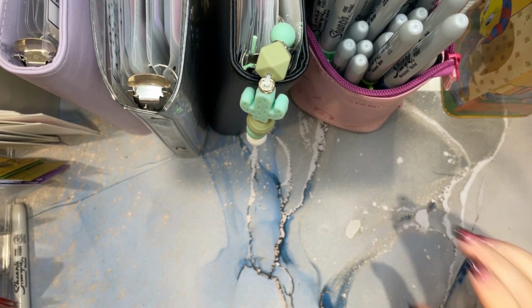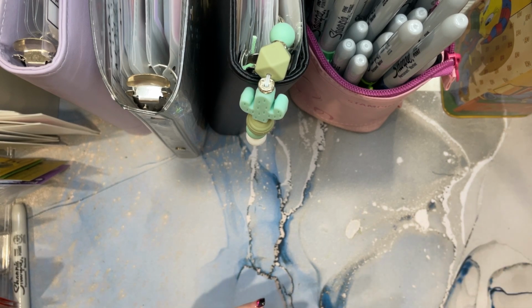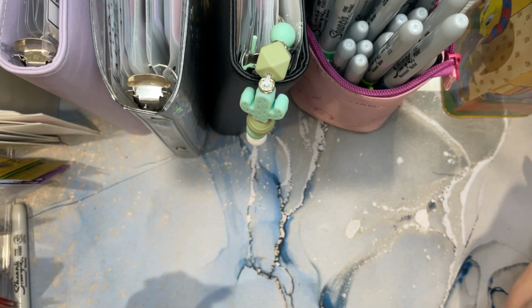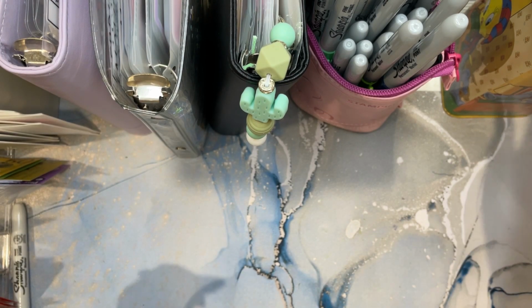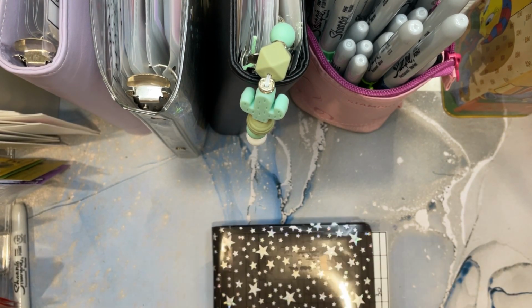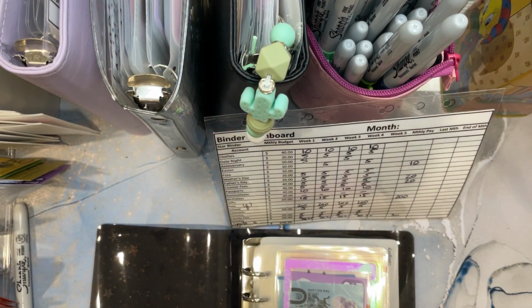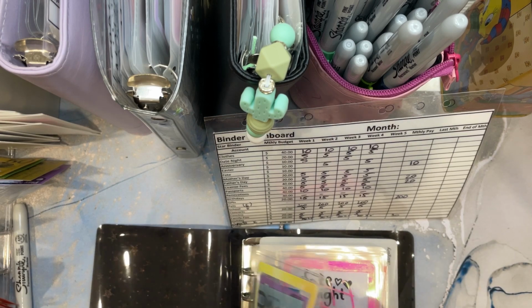Done. Okay, now I feel a bit better. There's not so much money here on the table. So the star binder, because we did the pink binder, didn't we? Yeah, we did the pink binder. Okay, $10 in clothes.